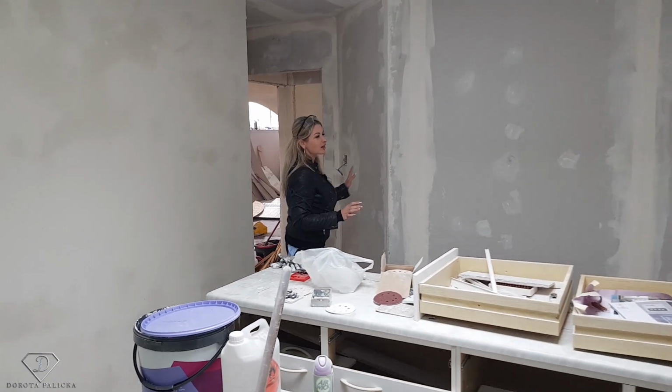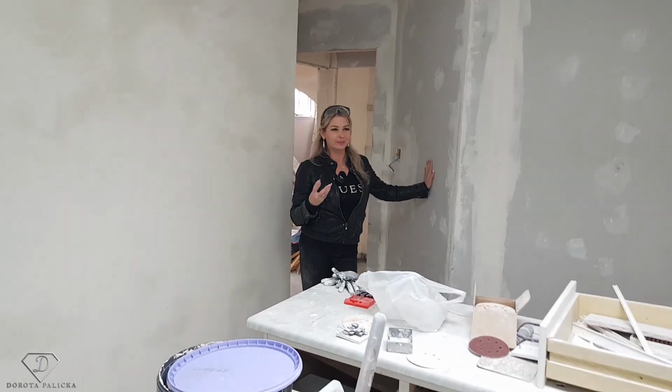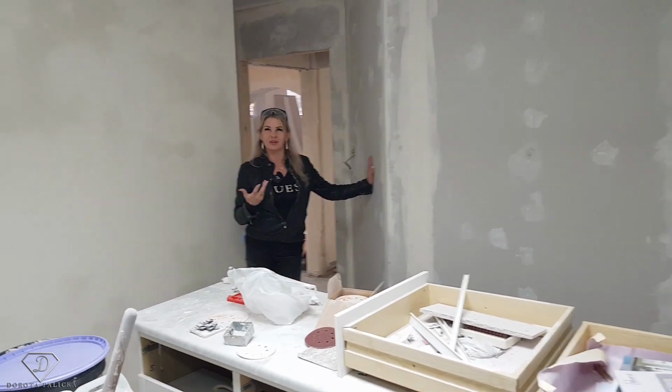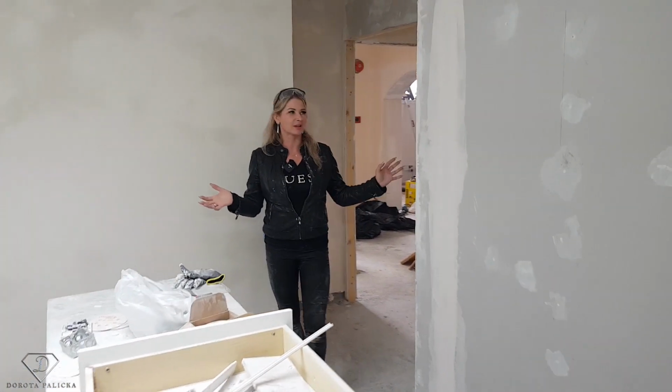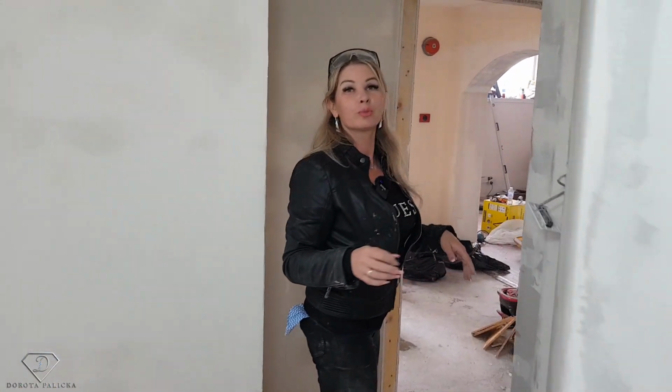And I love again how this looks. I actually wish all rooms could have some angles because it just gives you a different feeling. It's not like a square room. It has a nice shape to it, so I love it. And then we can go to the pedi room.